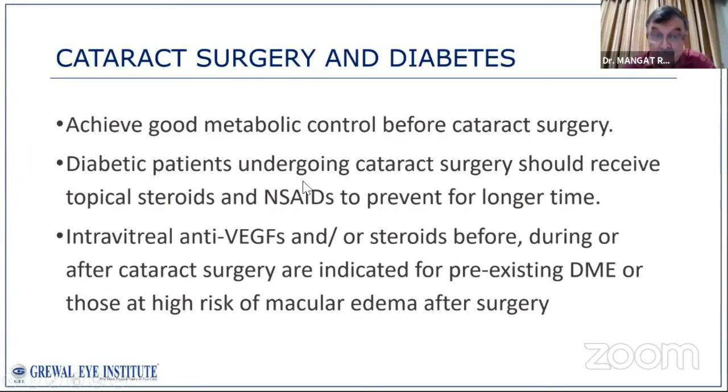And diabetic patients undergoing cataract surgery should have topical steroid and NSAID treatment for a longer time. Tell your surgeon; they should know it. They don't want to use these drops these days. They feel pride: "I stopped my drops." That is a problem. So they have trivialized the phaco.